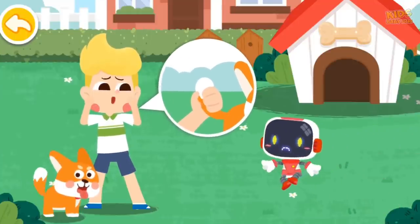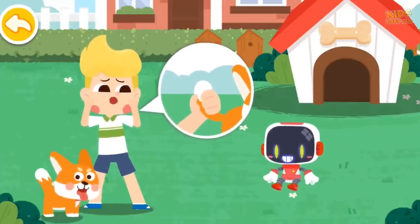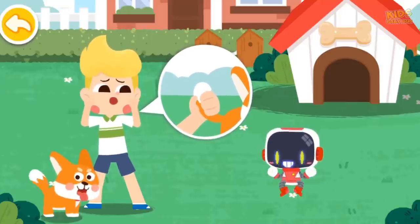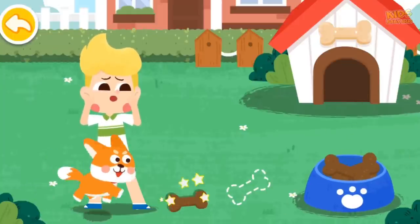I hurt the dog when I grabbed its tail. It ran over and bit me. Animals are our friends. Please touch them gently when playing with them. Put dog food on the floor and attract the dog slowly back to the kennel.